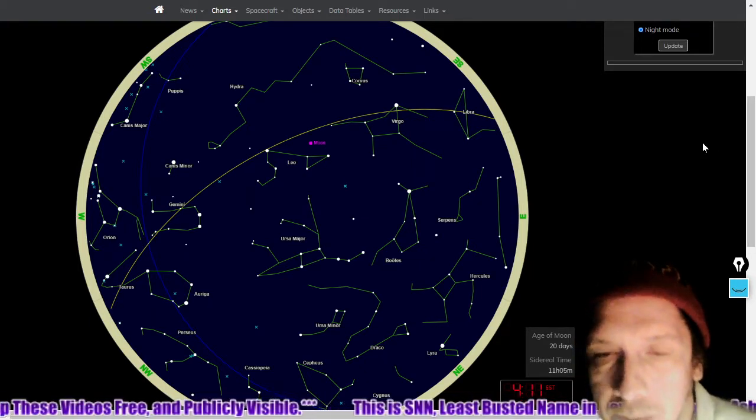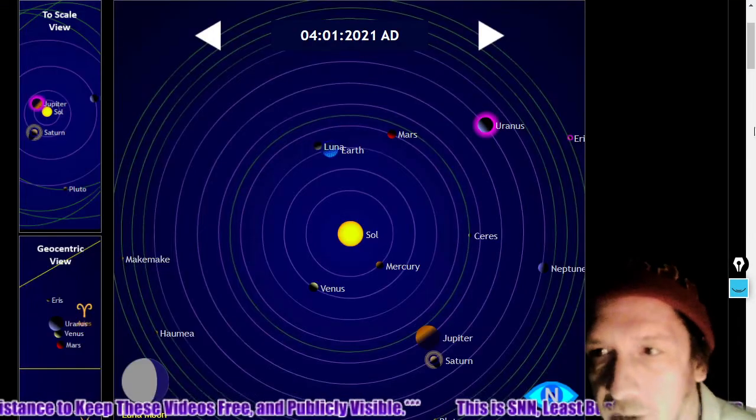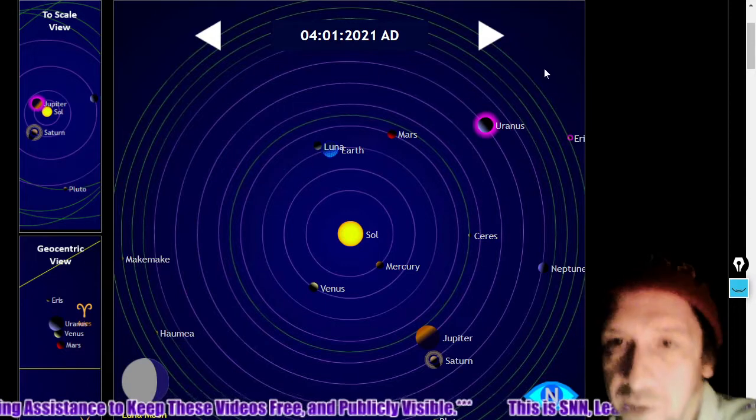And the moon currently passing through Leo. I don't know if you care. I certainly find it fairly irrelevant.